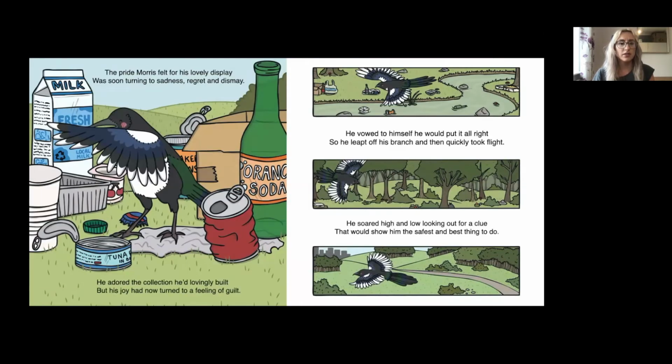The pride Morris felt for his lovely display was soon turning to sadness, regret, and dismay. He adored the collection he'd lovingly built, but his joy had now turned to a feeling of guilt. He vowed to himself he would put it all right, so he leapt off his branch and then quickly took flight. He soared high and low, looking for a clue that would show him the safest and best thing to do.